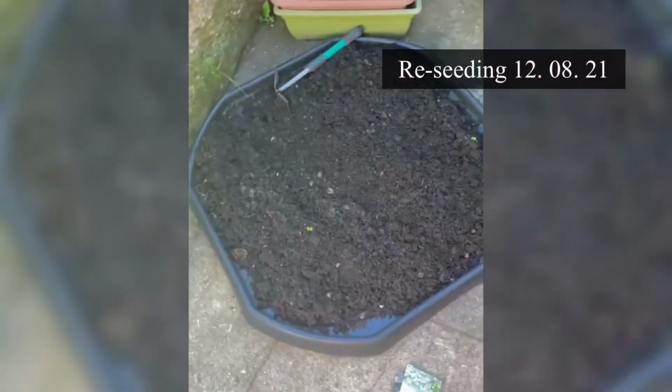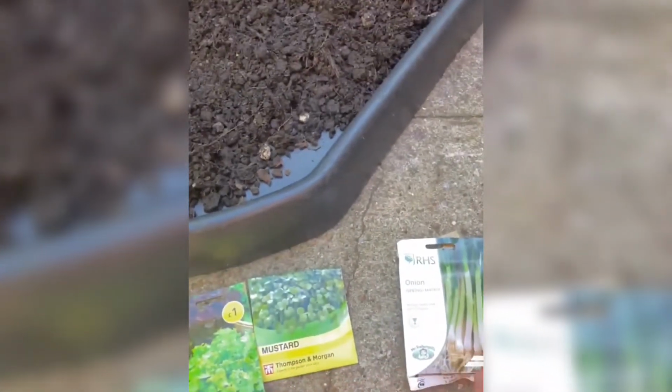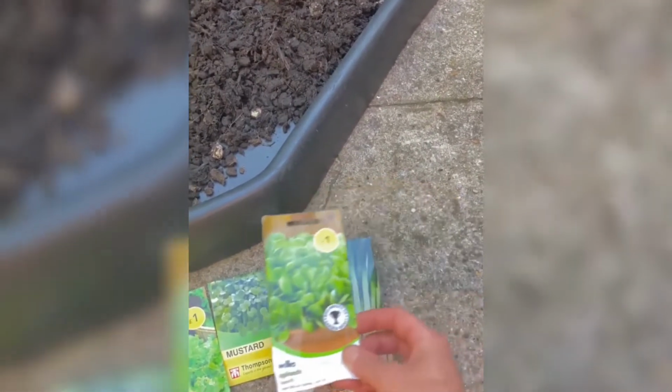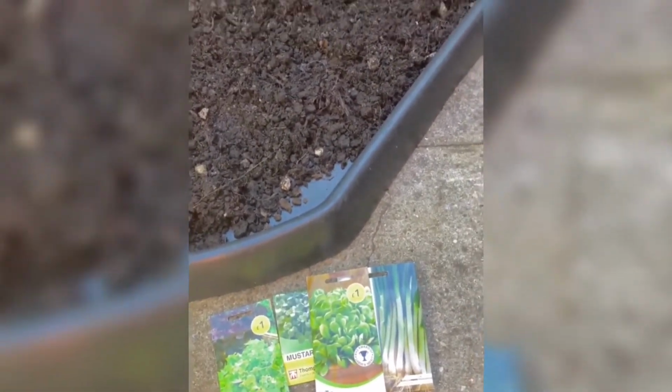As you can see, I have a pool of soil here. I'm going to give it a go and plant some mustard, lettuce, of course, that won't be any problem. Onion, I'm not so sure, but I'll give it a go. And spinach. I'm also thinking about chard, but I'm not so sure. Anyway, I'll give it a go and let's see what it's going to be like.